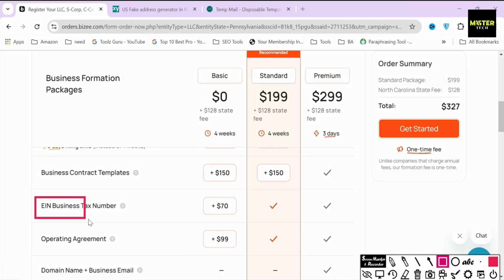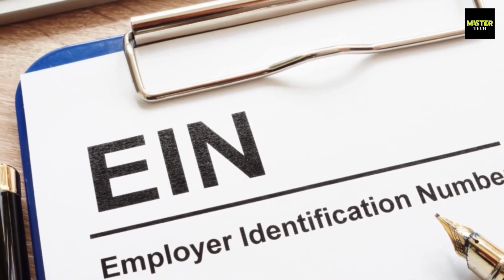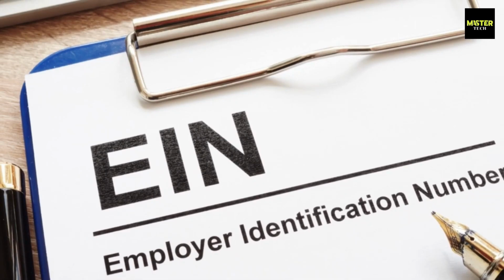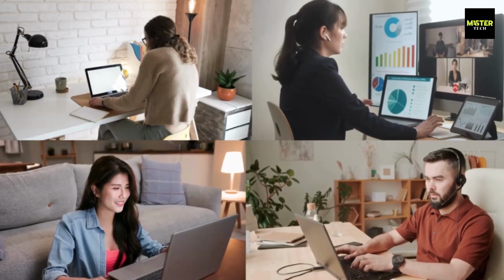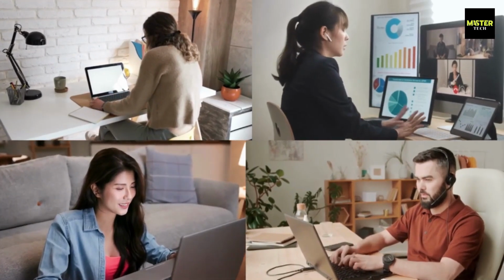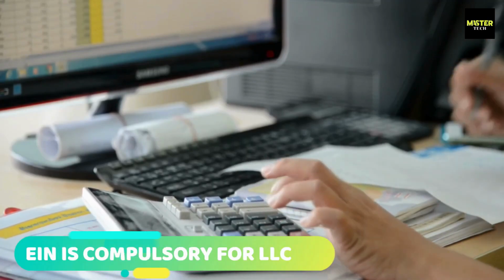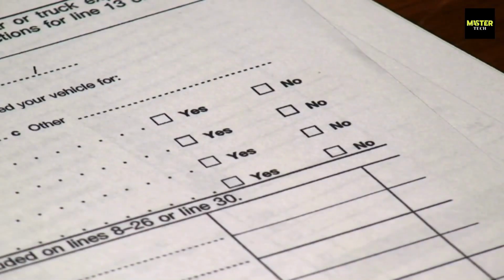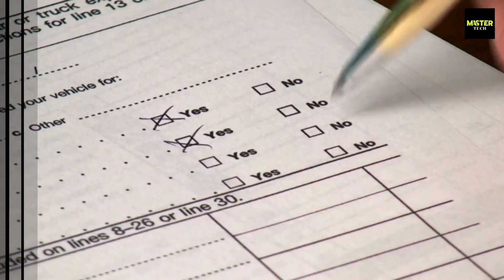Alright, let's talk about the EIN business tax number that you can see here in the standard package. If you're not familiar, this is essentially a social security number for your business that's set up with the IRS. So this helps them identify your business. Now, it's not required all the time when you're setting up a new business, but there are certain things you're going to do for your business where it is required. So if you have people on payroll, or you end up on the payroll of your own business eventually, you're going to need an EIN. So it's one of those things where it's nice to be able to check that box and have that done out of the gates for you.